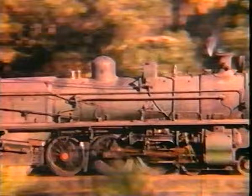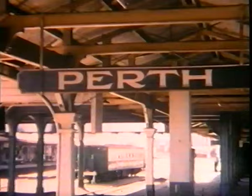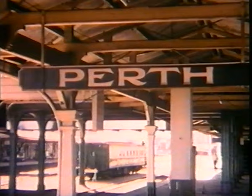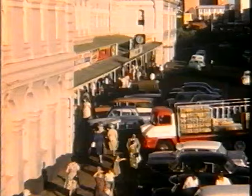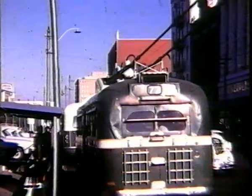The commuters in the capital city, Perth, were served by a transport system which included an extensive trolleybus system. The railway station was a hive of activity, equal in scale to any other city terminal in the country. In the streets, trolleybuses were prominent. The trams had finished in 1958, and just 10 years later, the trolleybus would pass into history.